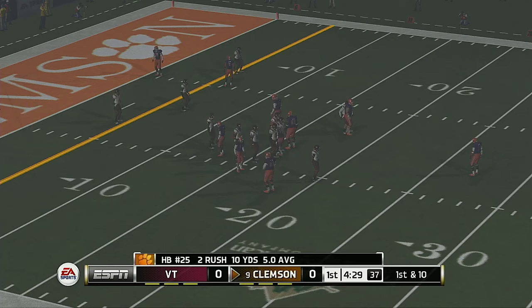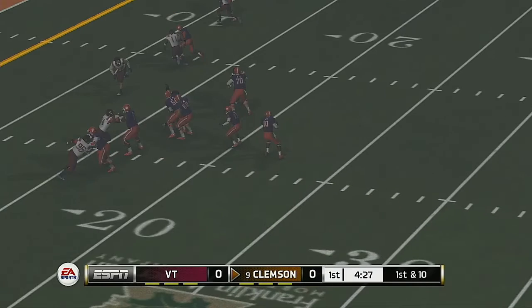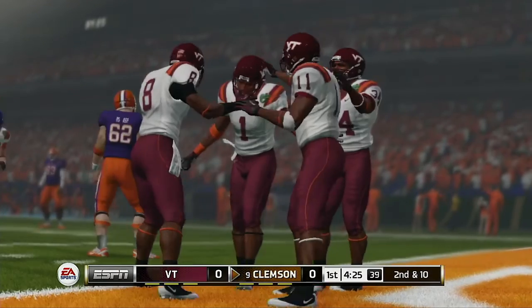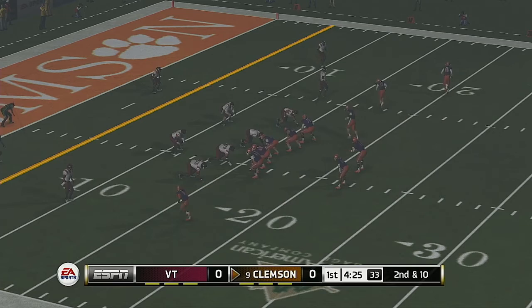The reason why it's so crucial to be able to run effectively like this is it keeps the defense guessing. They have no idea whether you're passing or running, even if you need medium to long range yards. Gets it out to his receiver, and he can't hang on. Number two was the intended receiver. Second down and 10 to go. Ball on the 15-yard line.